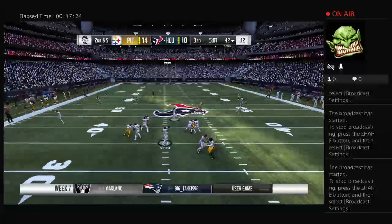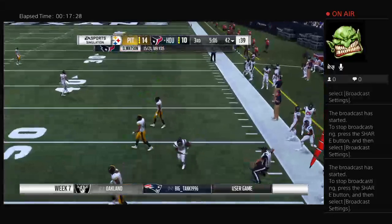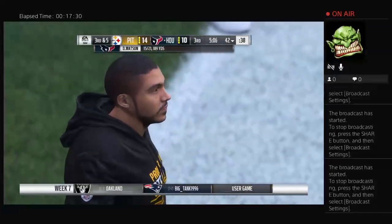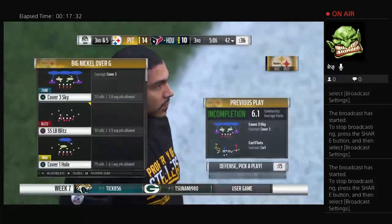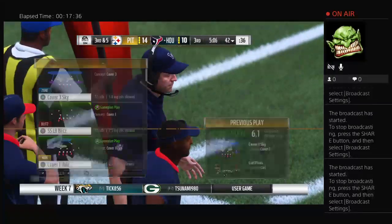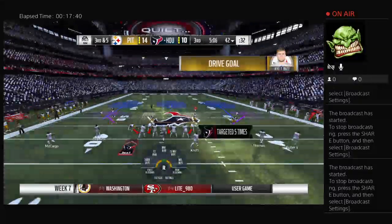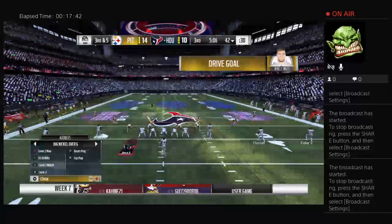Here's Watson now on 2nd down. And incomplete there. A nice hit jars the ball free and brings up 3rd down. We've seen good cover skills on display throughout this game, really from both teams. And there's another nice example there of them making it difficult to complete a pass.